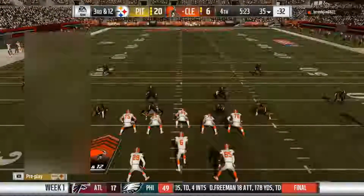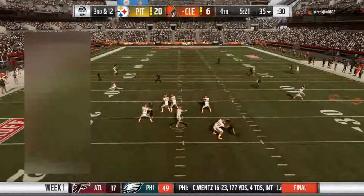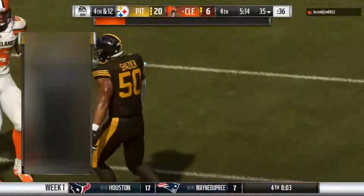All right, here we go. 3-19. And again, it's Mayfield. To the right side and complete to Njoku. The completion there winds up a wash, and it'll bring up 4th down.